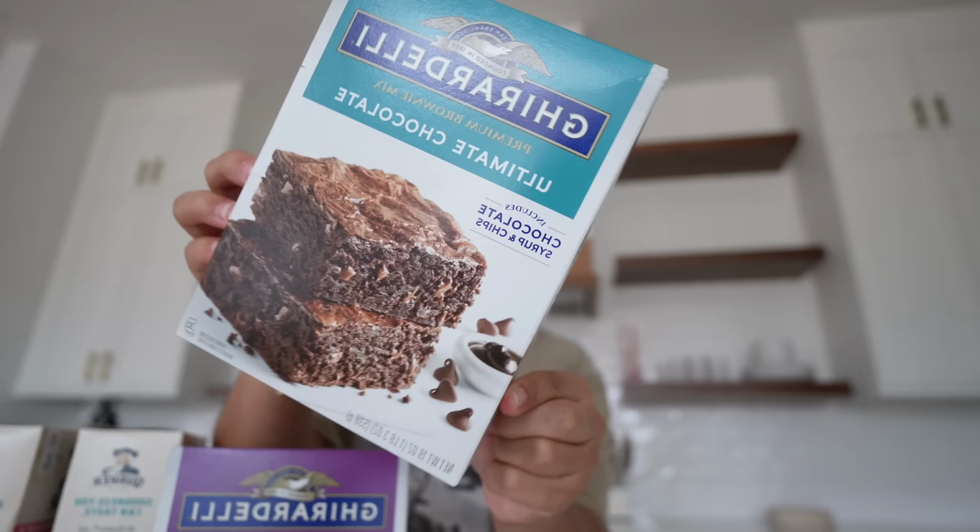Just got delivered, so quick intermission or haul before I just go back to cleaning, to be honest. But I got these brownies. They were so good when I made them the other day, so I had to get some more. I'm probably gonna make some tonight. I got two different kinds, and then I got oatmeal for Aaron, because he likes oatmeal. And then I got some turkey meat, beef bacon for breakfast.